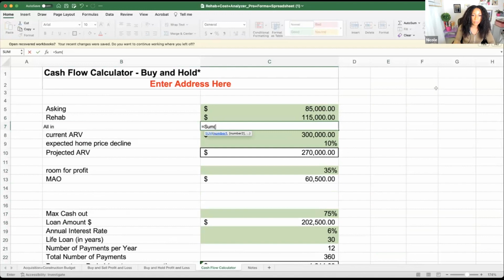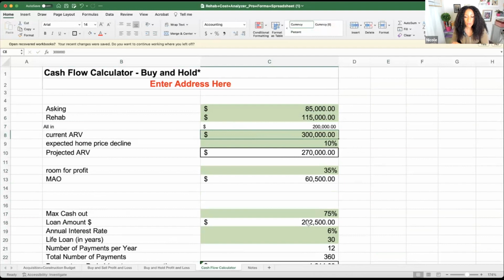All right, so for this deal, I'm a stickler about formatting.